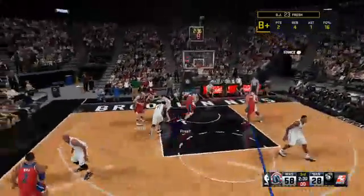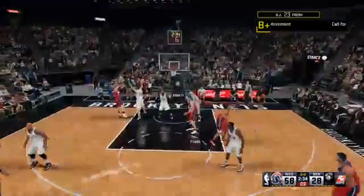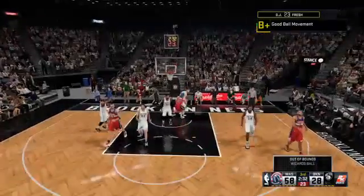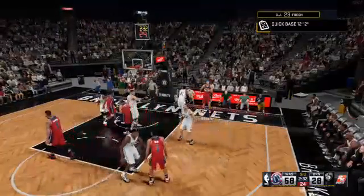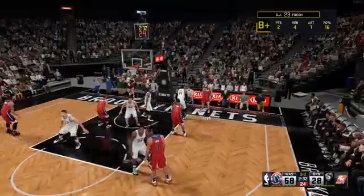And Wall kicks to Gortat. From 11 feet away, Lopez grabs the board. Lopez has got 5 rebounds tonight. And really just a lack of awareness on his part. Just no idea he was right near the line.